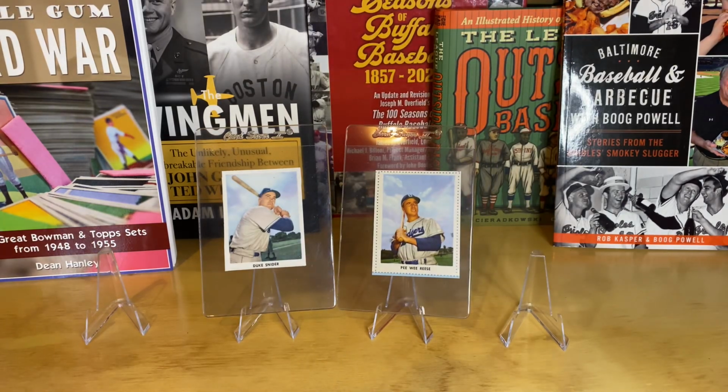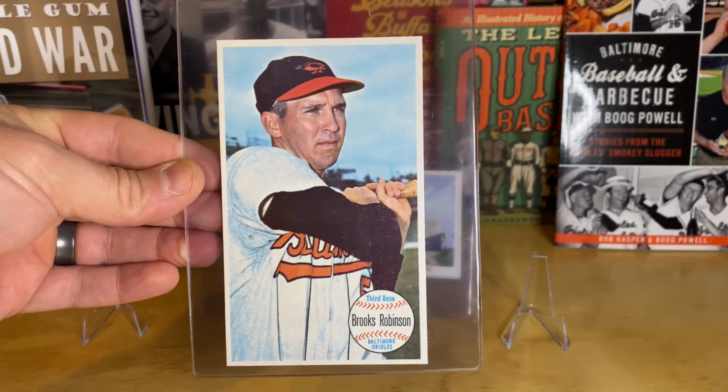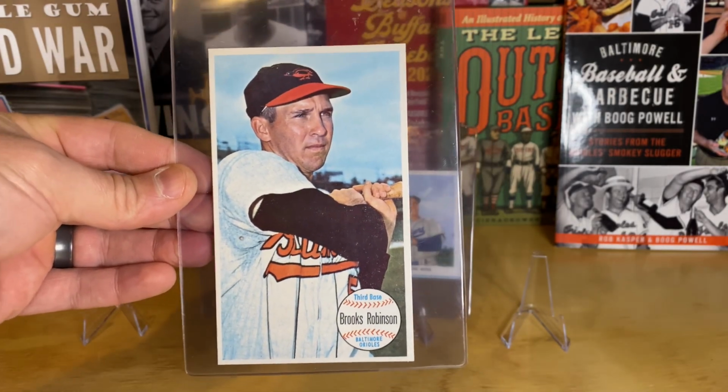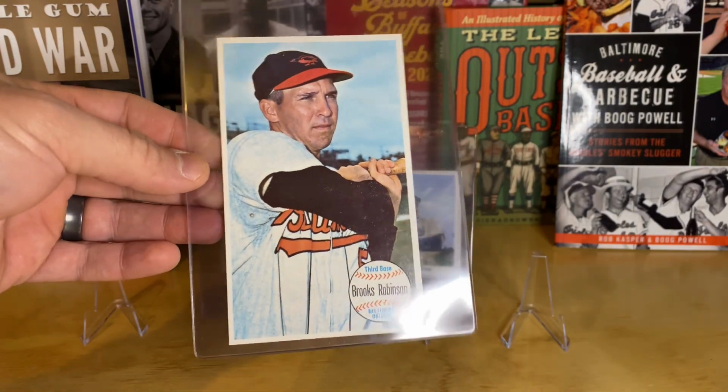And then the last thing that I got while I was there, and again, he had a stack of these, and I've seen them before, but I've never really been too into them or had any interest in them. This is a 1964 Topps Giant All-Stars, Brooks Robinson. Again, looks to be in really nice condition.